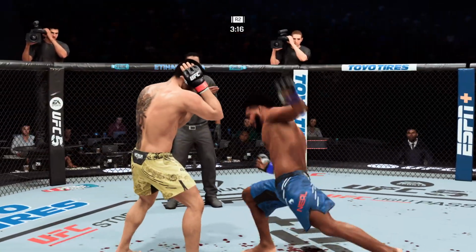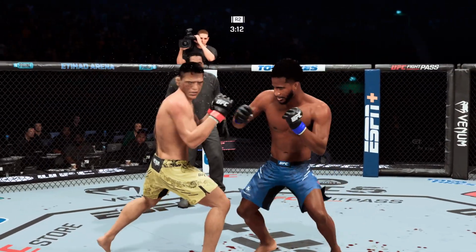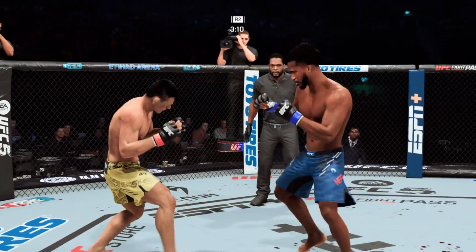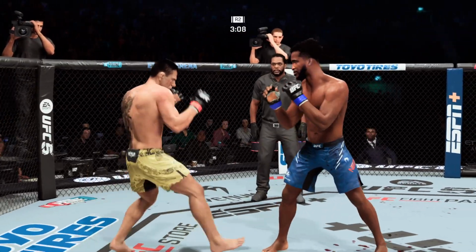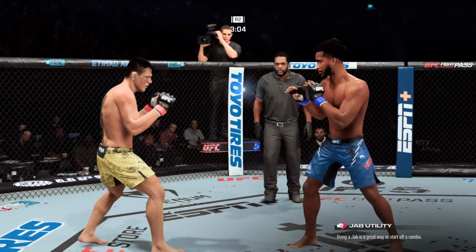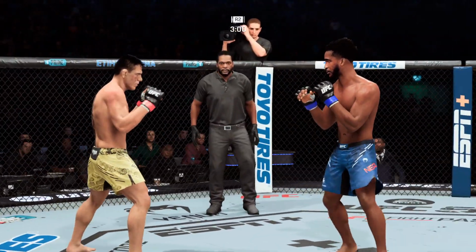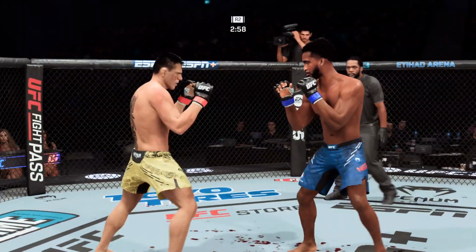Oh, he tags him with the straight hand there. Nice job by Neal. All right, so a good job defensively by him here as he raises the guard and prevents any damage. Shades of James Toney. Always seeing things coming at him. He's such a great defensive fighter. Tried to land the punch, but a swing and a miss by Rafael Dos Anjos.